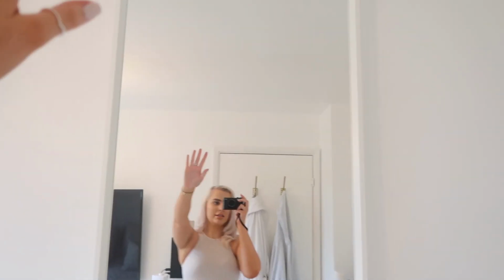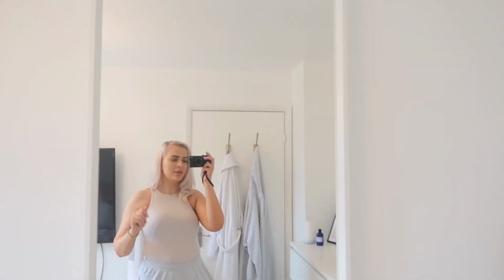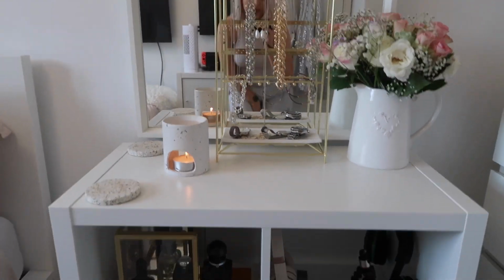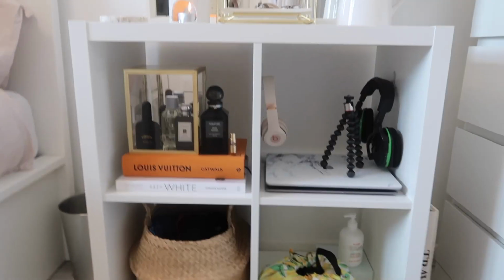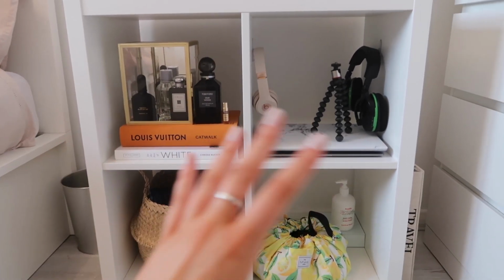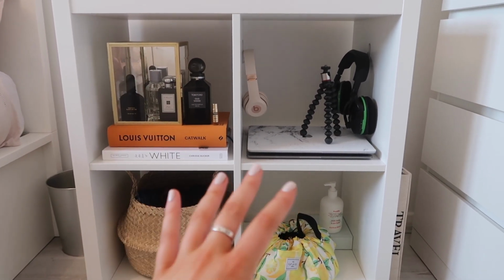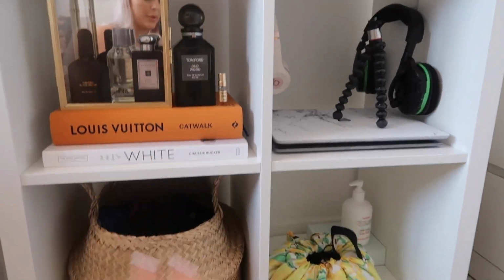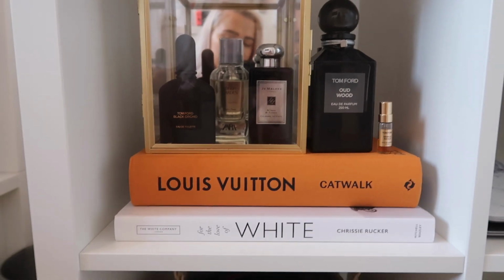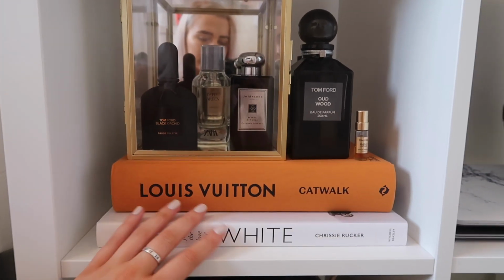So this mirror is the Nissadal from Ikea, and then directly in front of the mirror you have the Kallax storage. This is the 4-piece Kallax from Ikea, and I have filled each compartment with different things. So let me talk to you in depth about each corner. So this one is a bit of a flashy one. This one's a bit of decor slash actually useful.